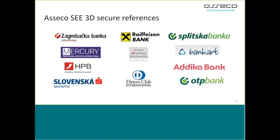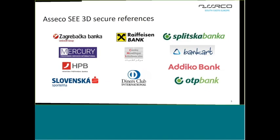experience without jeopardizing security. As I already said, Asseco has had its own 3D Secure solutions since 2006, and we have many satisfied customers. We are delivering both the issuing part of such a solution called ACS, Access Control Server, and the acquiring part, which is called MPI, Merchant Plugin. We are working mostly with issuing banks and processing institutions, although we can also integrate with merchants and payment gateways. You can see our references on the slide that is being presented currently.